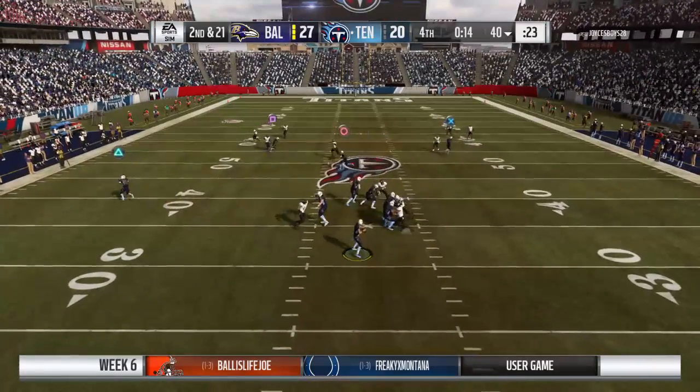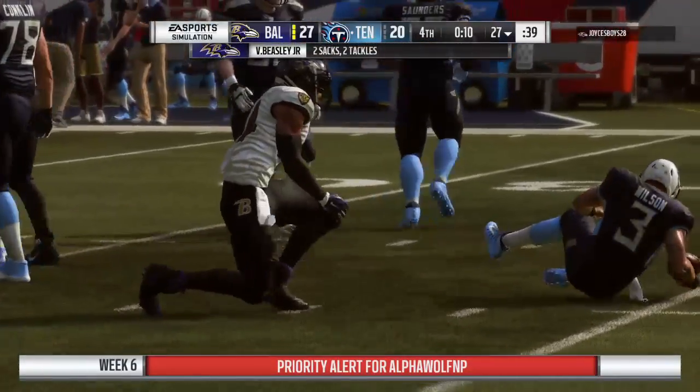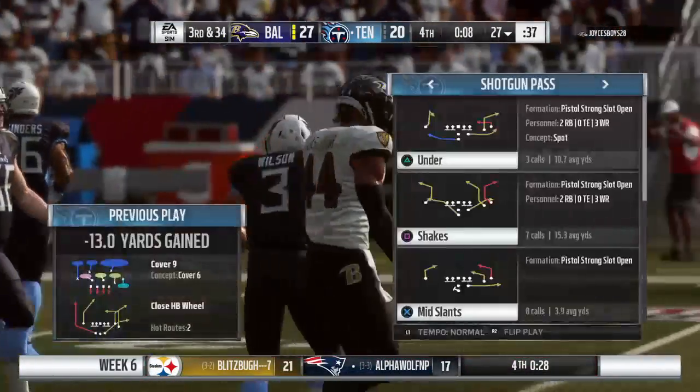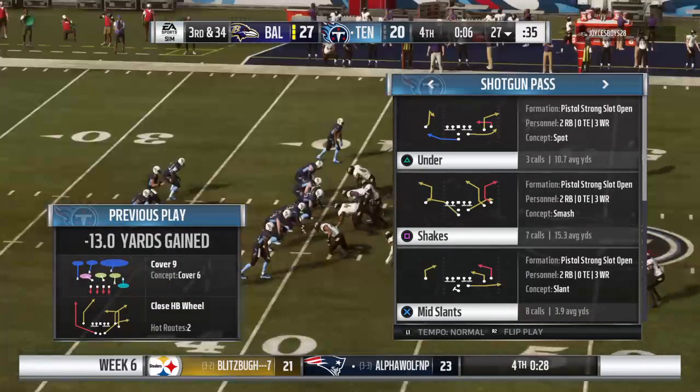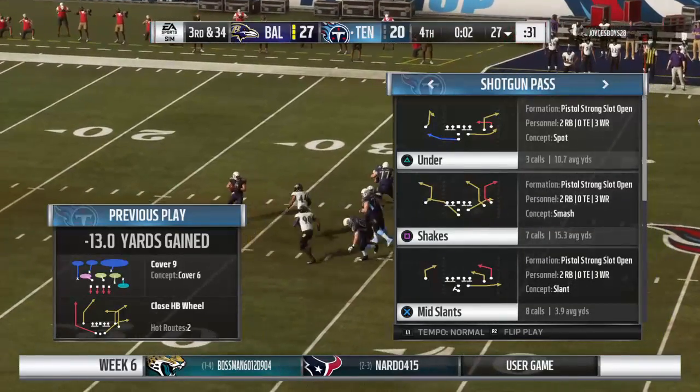He's back to throw. And he can't get a throw away. He's taken down. So when you have good field position to start a drive and you give up back-to-back sacks, that can be demoralizing for a team.